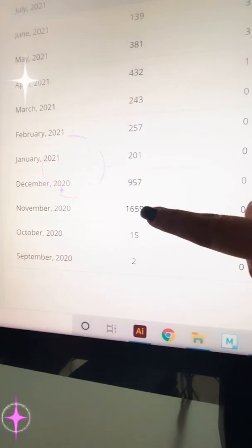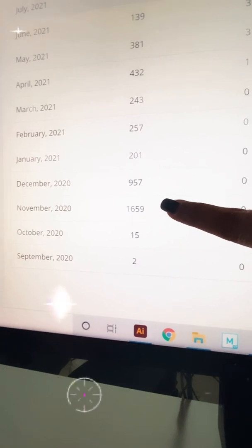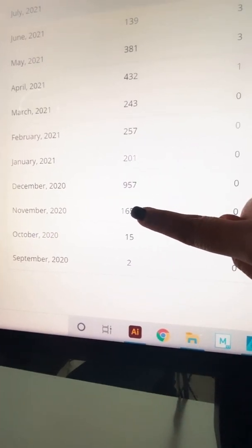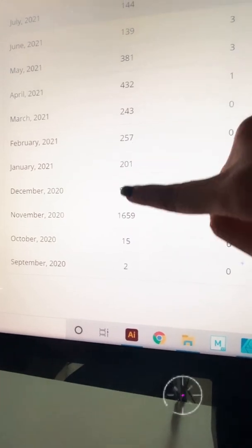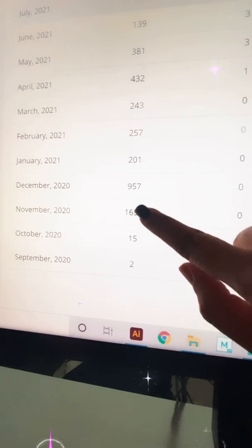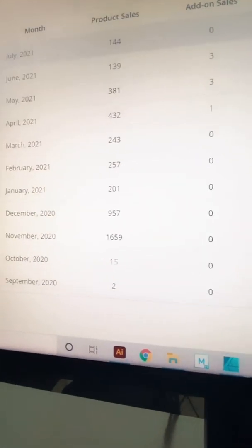And you can see the highest number of sales were in November and December. And you can see in January, the sales went down again. So these are the months we want to focus on starting from today. I am talking about creating SVG cut files, any SVG cut files that you can sell in your shop.